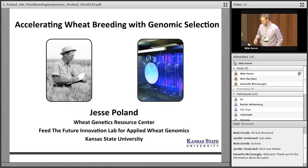On the left is Dr. Norman Borlaug, hopefully familiar to everyone. And on the right is Watson. So think about how we can take what Dr. Borlaug established and put some supercomputing power behind it in the future.